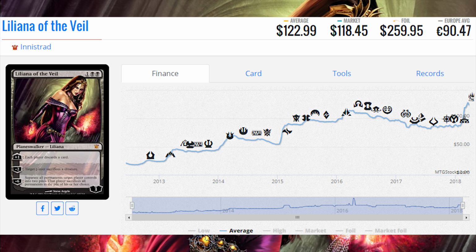Liliana needs the Tarmogoyf treatment. Reprint her in every single master set forever. $120 for a single Modern card, that's unreal, it's totally nuts.